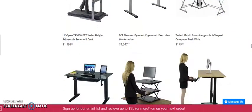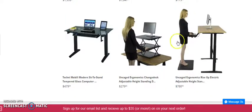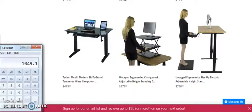Look at that, $1,999. Okay, that's what we want to be. Okay, let's just get this one, $279. Now, these are the regular ones. There's also some electric ones as well. But let's get the calculator up and let's go.